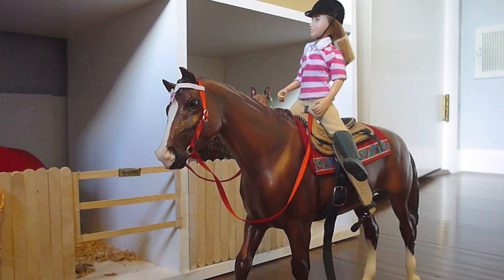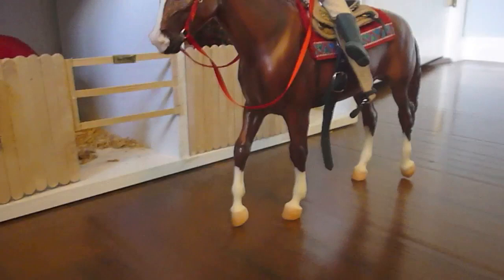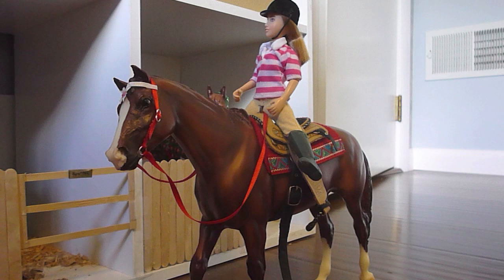Alright, so we have this guy. This is Sport. He is a gelding thoroughbred, and he's just walking along, and riding him, that is Nikki. He is a lesson horse, so she's just riding him for fun.